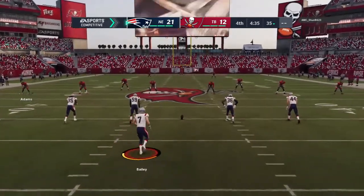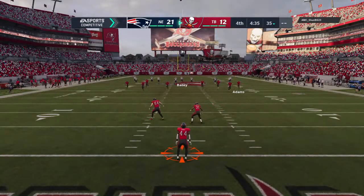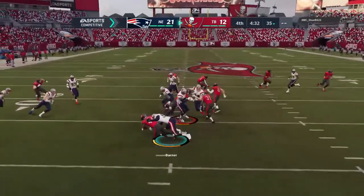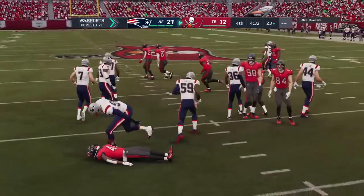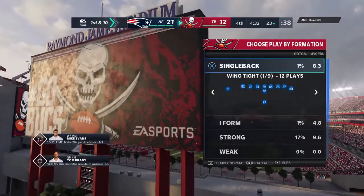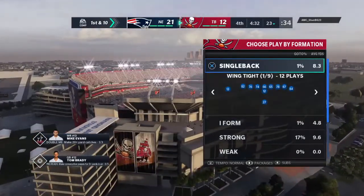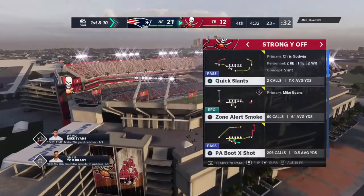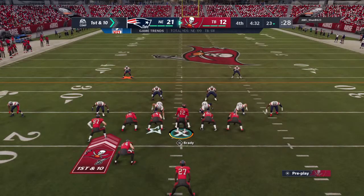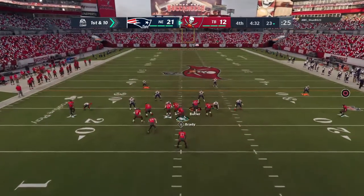Bailey now to kick it away after the touchdown. And not much happening on the return as he'll get this to about the 23. The Bucs take over 1st and 10 at their own 23-yard line. The Bucs offense set to begin their next possession. And last time wasn't pretty. 1 play and an interception. We'll see if they can do better.